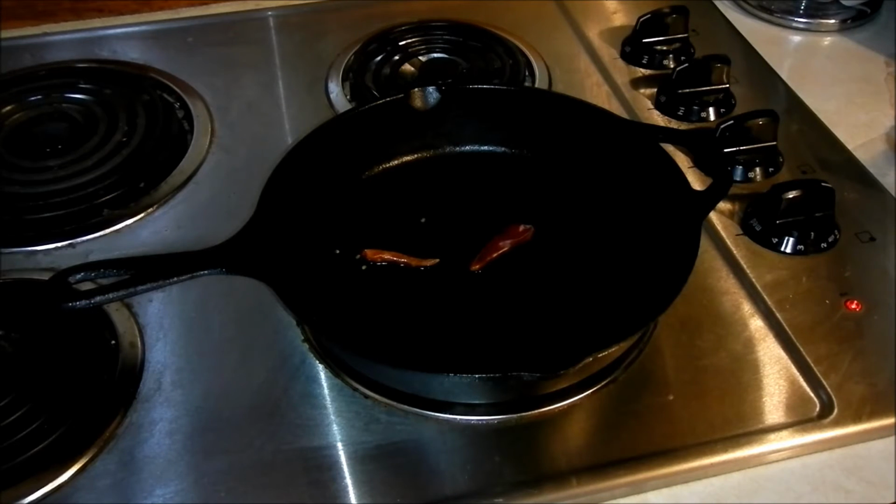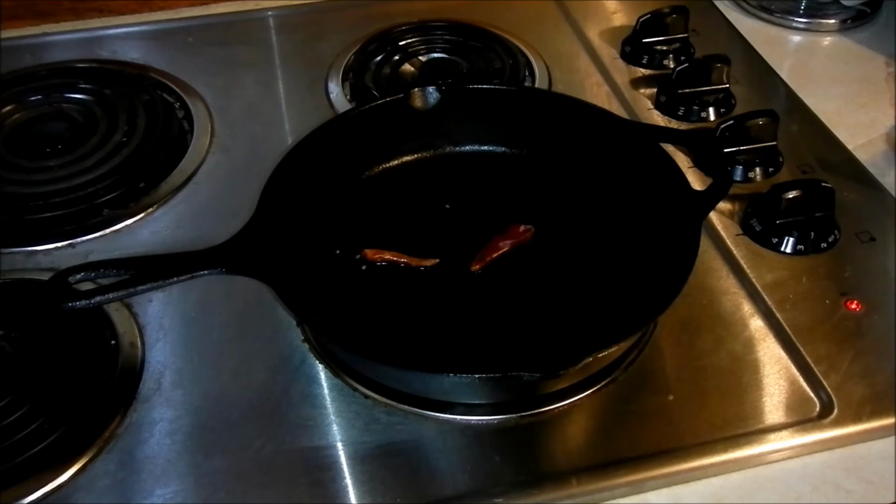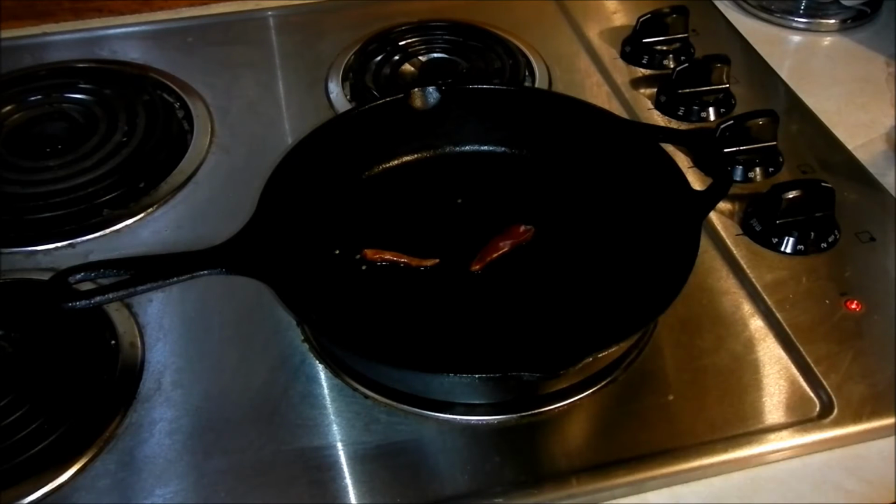I have different sizes. My favorite size is the size you're looking at. It has wide enough side walls to actually cook some significant meals. I mean, you can cook steaks in this, but the walls are also tall enough that you can actually cook like a stew in it for 1 or 2 people.